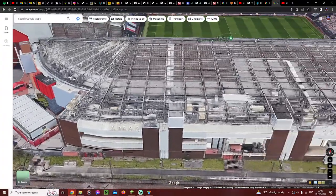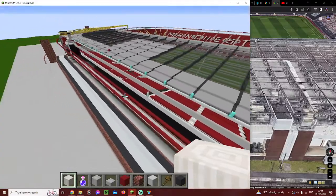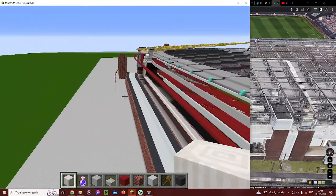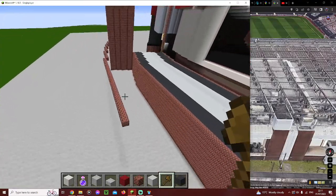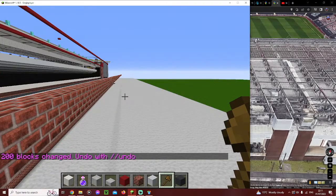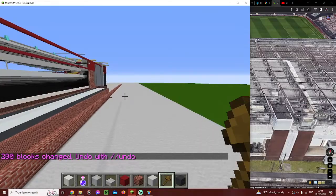Right. I think I am right. That entire cut, the roof and outer wall on that corner is going to have to be redone. Because I thought they were identical, and they're not. One's got 6 trusses, one has got 8. Which is slightly annoying. But hey, this is why I don't do tutorials.